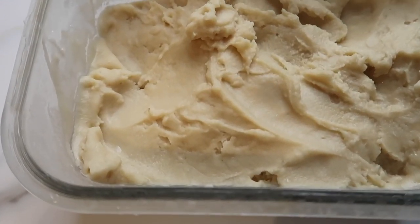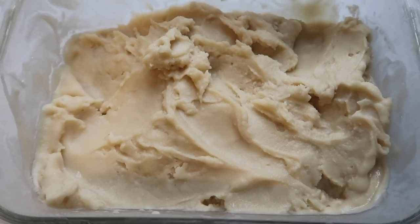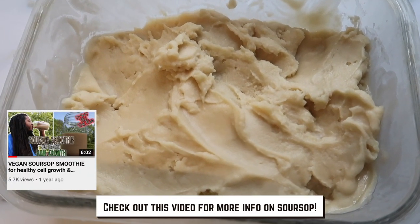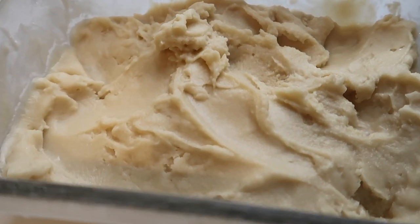And guys, for dessert, we have soursop ice cream. Homemade. It's actually the recipe from our cookbook with some soursop and a couple of tweaks, but look at that.